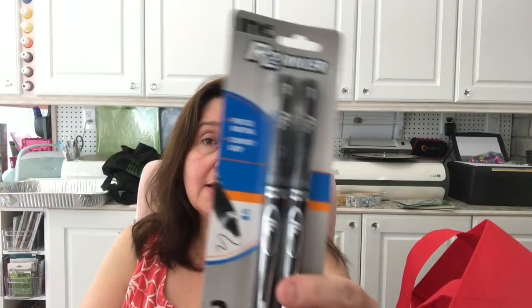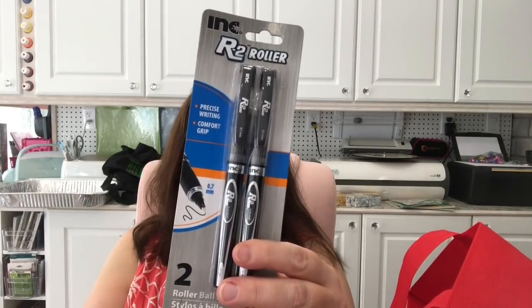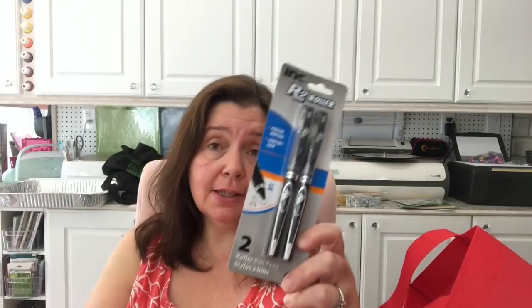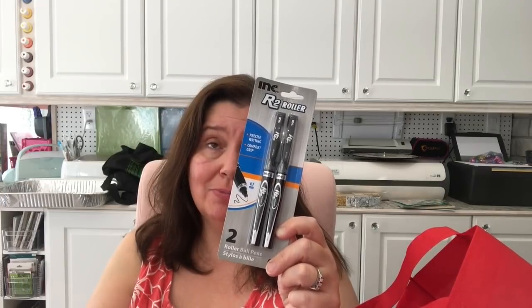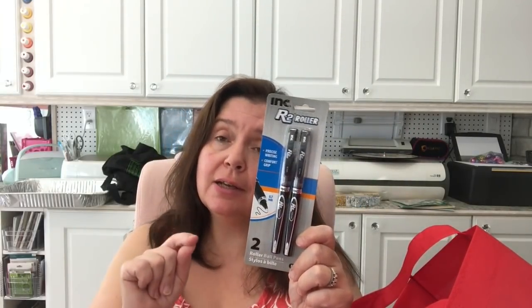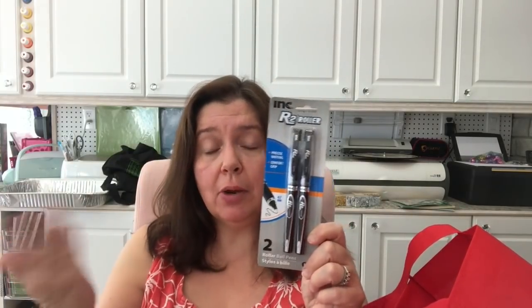I like these pens. They are the Ink R2 Roller Pens. I find these to be a really inexpensive alternative to some other fine tip black permanent marker pens. So they are permanent once you let them dry. They do take a little time to dry. They will smudge if you smudge them right away, of course, but they do dry permanently.